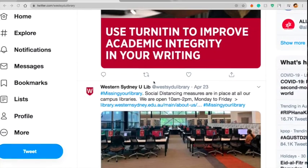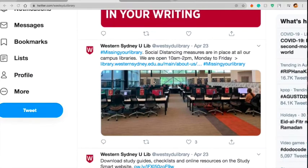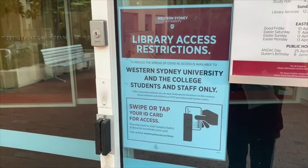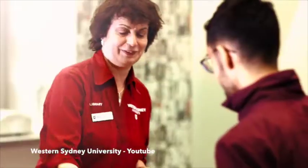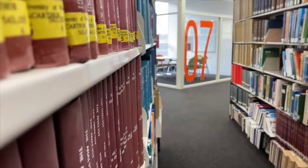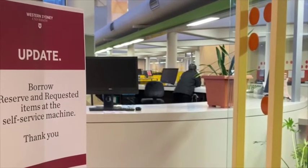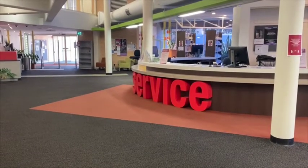But amongst the biggest change has been the operating hours of the library, which is now from 10 a.m. to 2 p.m. on weekdays, with card-only access for students who have a valid student ID card. As for the library staff, there is none. Only a lone security guard doing his best to monitor the activities of the library from the front desk where a librarian would normally sit.